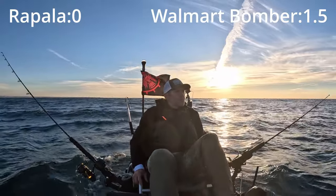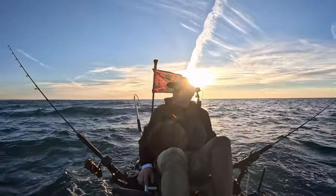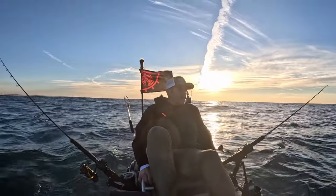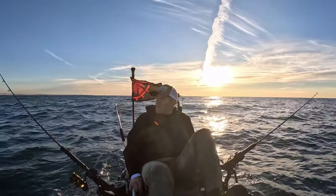Walmart Palmer. Got two fish. The Paula Zero. Check that out. $9 lure versus. Right off the beach of Navarre, right in the back door. Man, that's awesome.